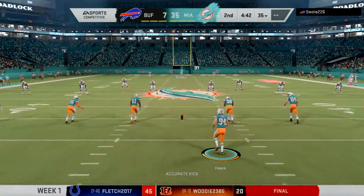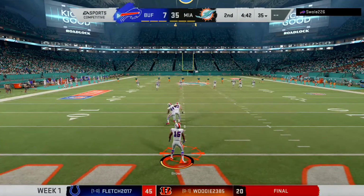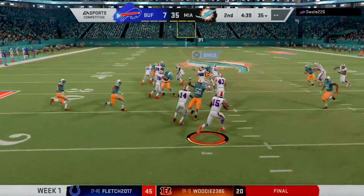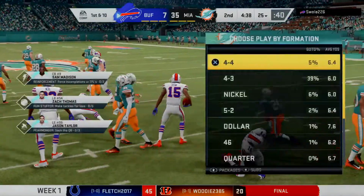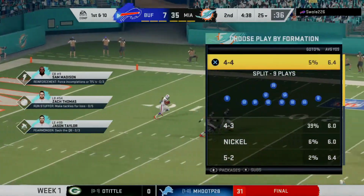Set now to kick this one away, and off it goes. This is fielded at the goal line. And not a bad return here. He gets it out to the 25-yard line. At their own 25-yard line.